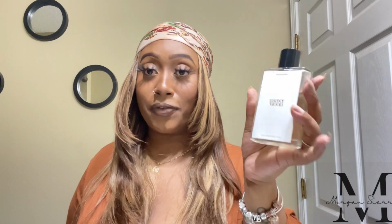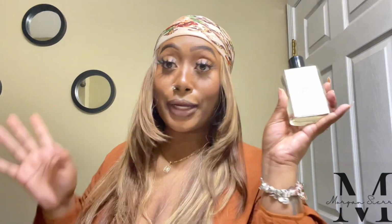I'm telling you, I get compliments every time I wear this perfume. This is probably my everyday perfume and I still get compliments from my friends like, girl, y'all smelled this yesterday. But yes, you can't go wrong with this. It's $35. It smells like a high-end luxury brand. Can never go wrong with Ebony Wood. So this is still one of my favorite scents.